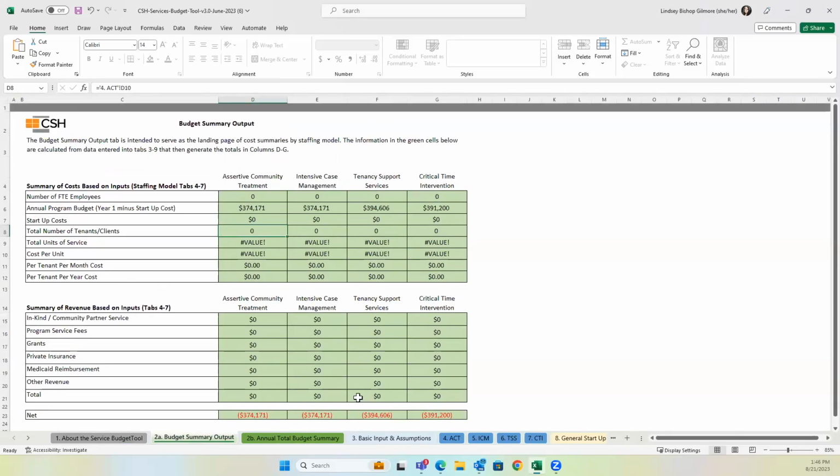And so if you were to complete all of the tabs from tab 4 to 7, so these blue tabs here at the bottom that are labeled ACT, intensive case management, tenancy support services, and critical time intervention, it would create a budget summary that would allow you to compare the cost based on your tenant count, based on the type of project that it is. It would allow you to compare the cost across the different models.